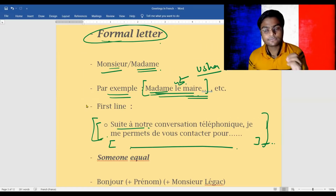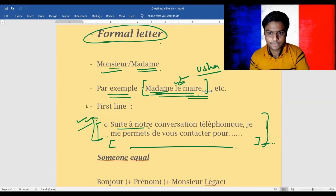First of all, I'm going to tell you in Hindi what this means. हमारी बातचीत के अनुसार, हमारी जो भी बातचीत हुई थी उसके पश्चात मैं आपको ये खत लिख रहा हूँ, ठीक है? That is, following our telephonic conversation, I'm writing you this letter. Keep this in mind and it would be perfect.